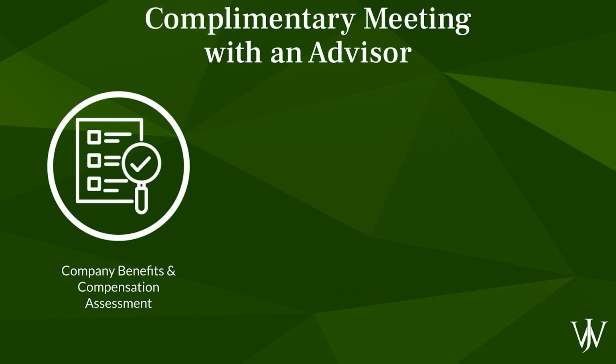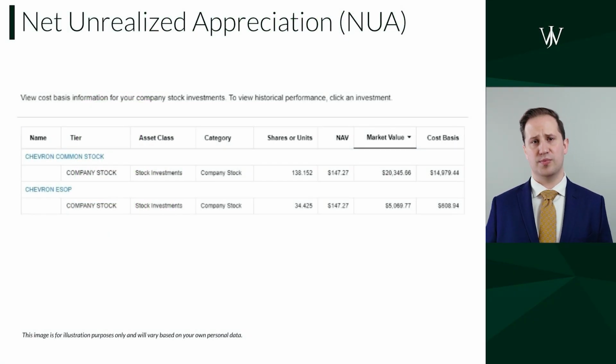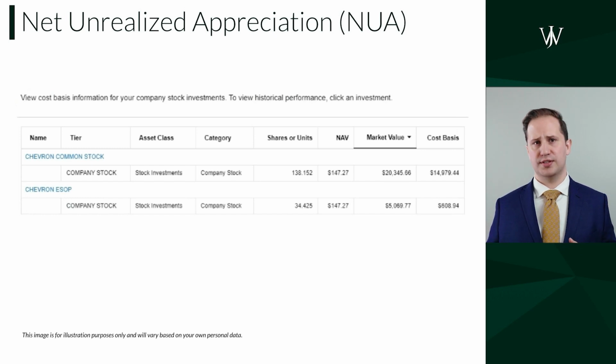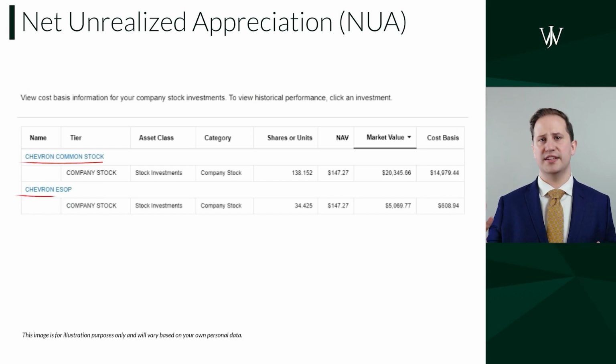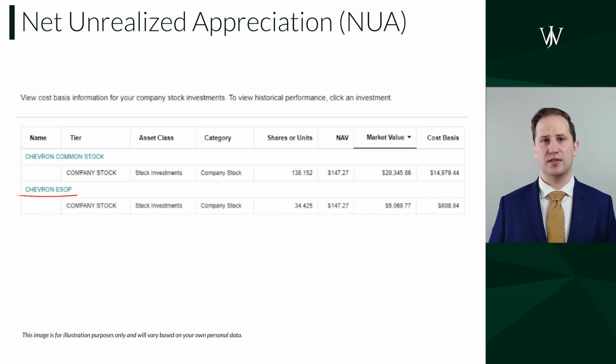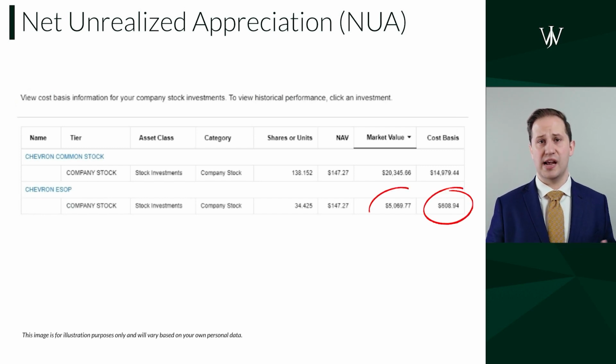That way, we can also determine what strategies to employ to make sure there's nothing left on the table. I also want to briefly touch on net unrealized appreciation, or NUA, which can apply if you own Chevron stock in your 401k. Often this stock sits in two sources, either common stock or the Chevron ESOP. The ESOP often has a low cost basis relative to its market value. Let's say your ESOP shares have a cost basis of $608 and a market value of $5,000.